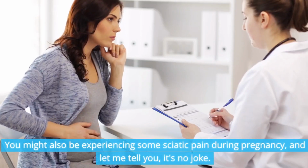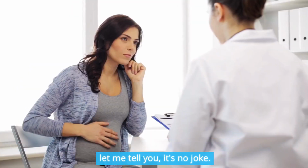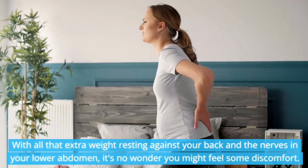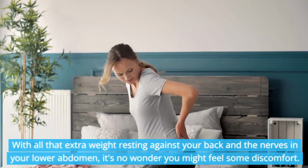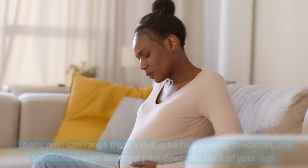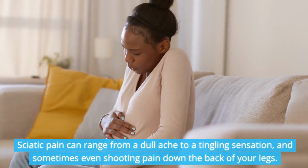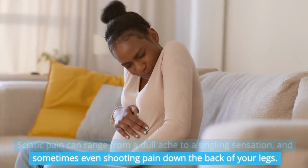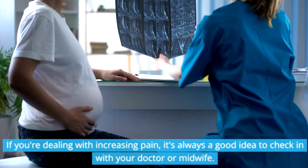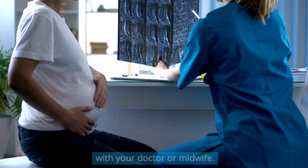You might also be experiencing some sciatic pain during pregnancy, and let me tell you, it's no joke. With all that extra weight resting against your back and the nerves in your lower abdomen, it's no wonder you might feel some discomfort. Sciatic pain can range from a dull ache to a tingling sensation, and sometimes even shooting pain down the back of your legs. If you're dealing with increasing pain, it's always a good idea to check in with your doctor or midwife.